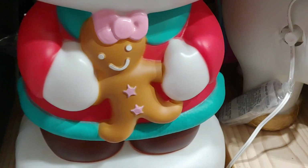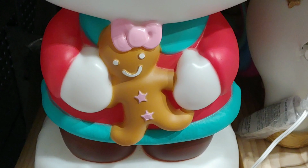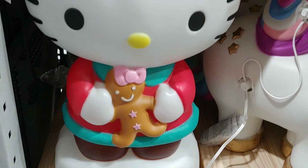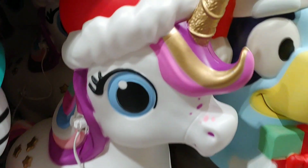And look who else I found here. That was meant to be. She has little pink stars, a little Gingy baby girl. That is so cute with her Santa hat. That is adorable. That is such a cutie. The blow mold, $54.98. And look, they have a unicorn right here with the Santa hat with the gold stars.